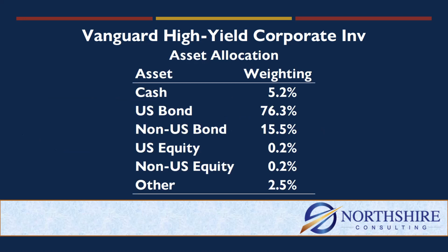From an asset allocation standpoint, this is about what you'd expect. So you've got 76% in US bond and another 15% in non-US bond. So that's making up about 91, 92% of the portfolio here. Some in cash, which is really just short-term treasuries. The reason they're holding that is to handle liquidity. So when there's periods where there's a lot of redemptions, people trying to take money out of the fund, they don't necessarily have to sell securities that they want to hold long-term to fund those redemptions. So that's where there's a cash position there.